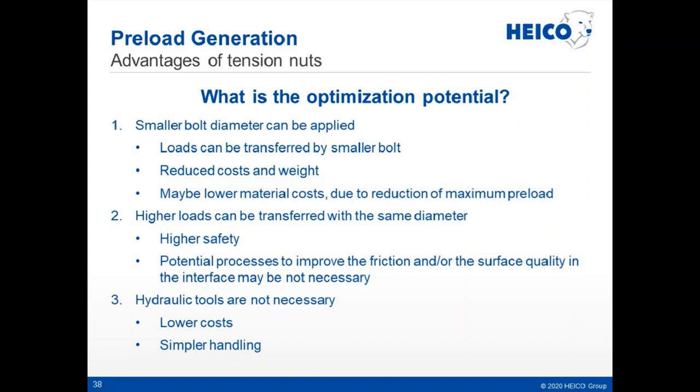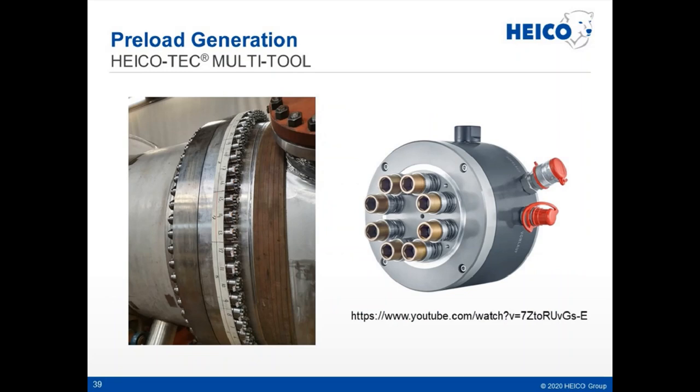And the third point is that hydraulic tools are not necessary, which also results maybe in lower cost, but definitely in simpler handling. Of course, as you have seen in the video, you have to tighten a few of those pressure bolts, which is a little bit time consuming compared to assembly with a hydraulic torque wrench or something else. So there's an advantage when you have a few of those tension nuts, a big advantage because you do not have those big tools. But maybe there is a little bit more time necessary when you have to assemble many of them, as you can see on this slide on the left.